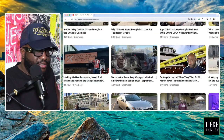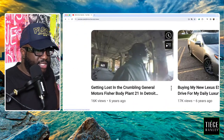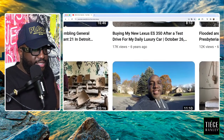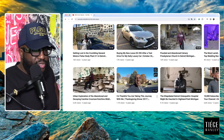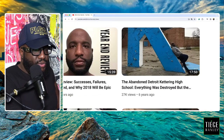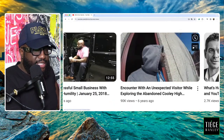Let me see. Getting carjacked. Yep. This is me exploring an old flooded, abandoned church in Detroit. This is inside of the crumbling General Motors Fisher Body plant. Yep, I explored all of that. This was the Lexus that I bought 6 years ago right there. A lot of people don't realize that I've been around for a very long time. I explored churches, hospitals. Some people said that they were even born there. That's a middle school. This is an insane asylum / hospital. This is me climbing through an old hospital right here. Old high schools, right? I found a bunch of trading cards inside of the former Cadillac stamping plant. This is an old church, a huge church that I did. This is another old high school.